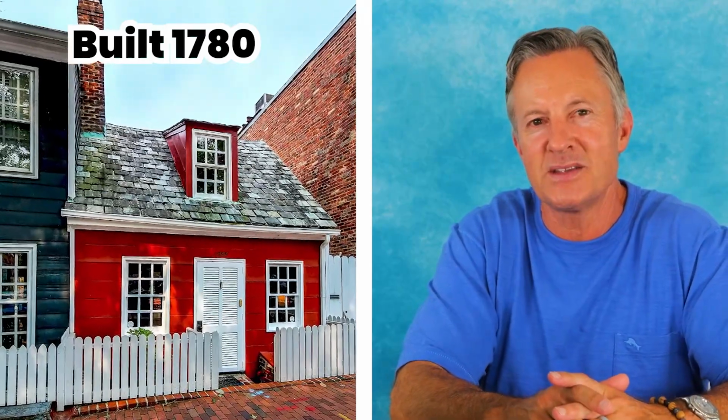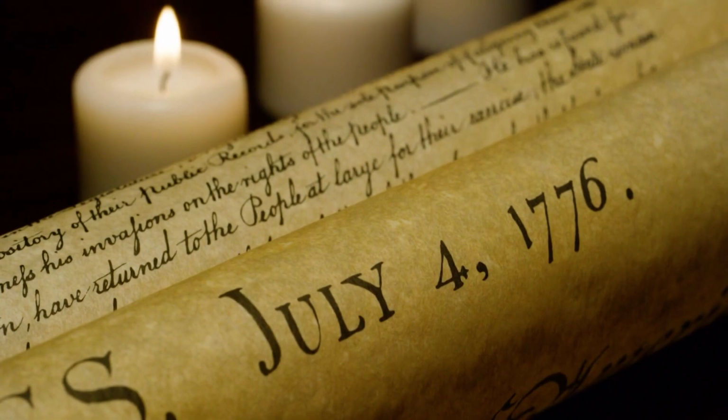I think it's cool. 1780. Can you imagine the history that is in this house? I mean, that is 4 years after the Declaration of Independence. That's absolutely amazing when you think of it that way. I'm hoping they updated the plumbing and the electrical. It looks like they did.